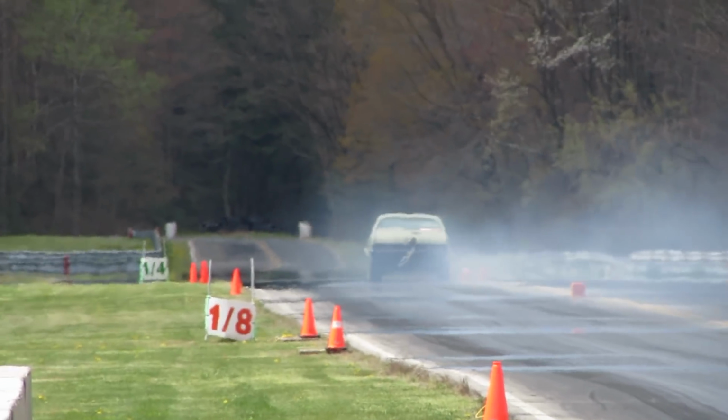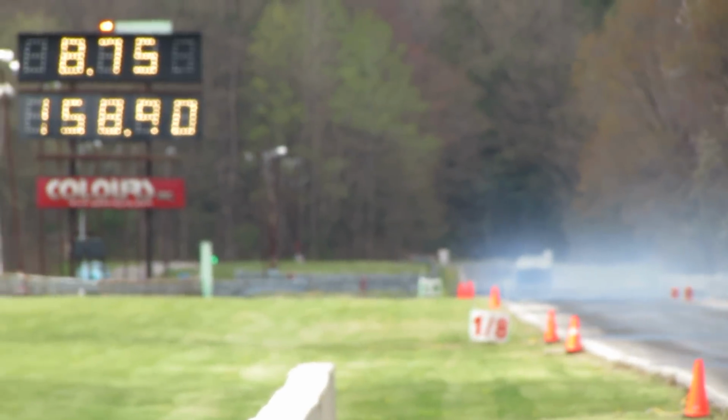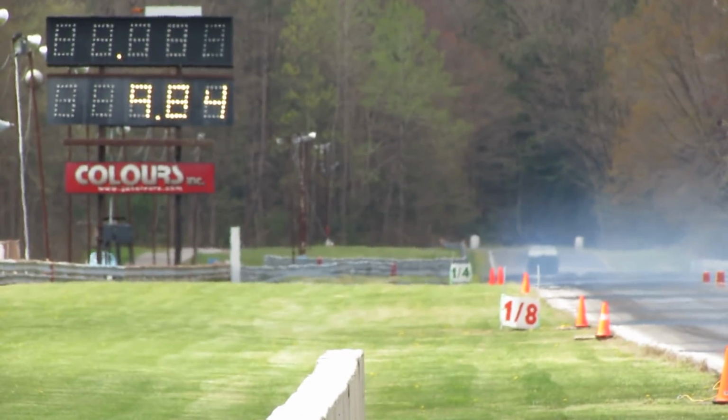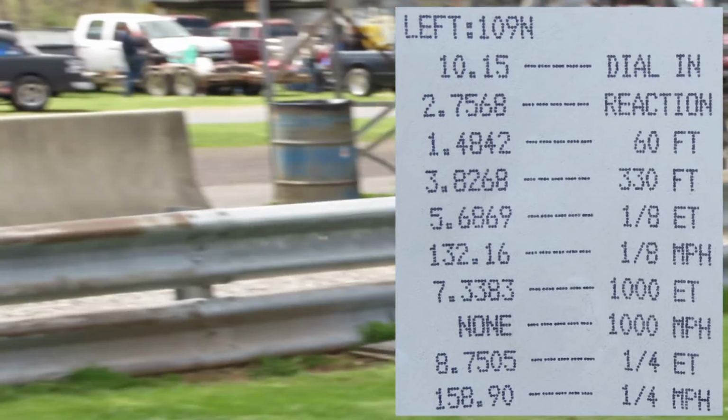Coming up on top end, lifted a couple times, it goes 875 at 158 mile an hour. 875.